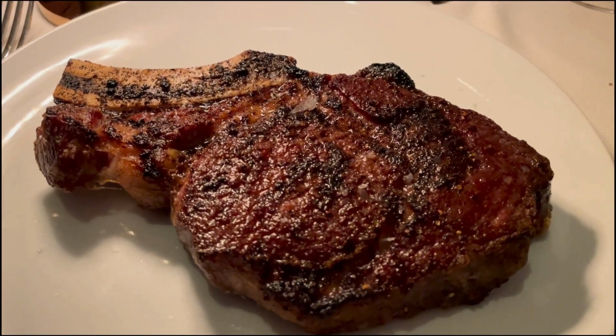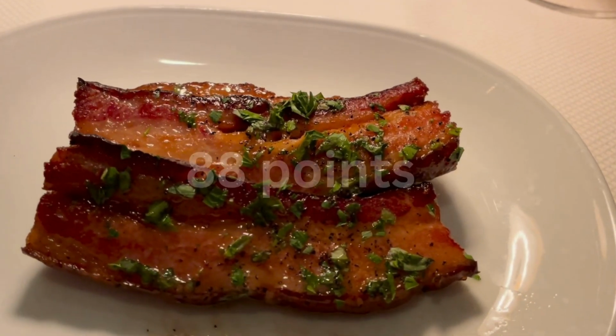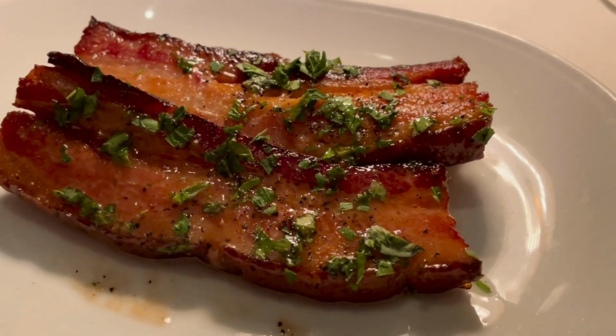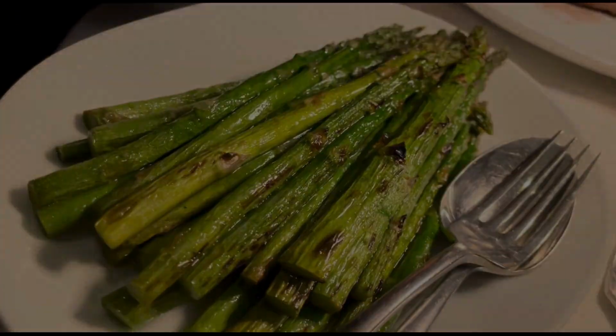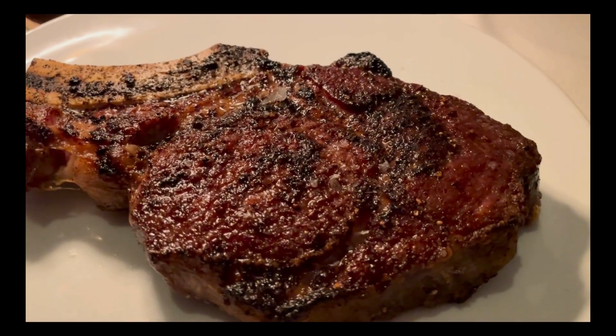The service here at Delmonico's was extremely speedy and good and attentive, so I'm placing that point at 88. Everyone was very professional and liked to talk to the tables and explain a little bit more about the dishes and the history of the restaurant, so really good service staff that is working in this place.